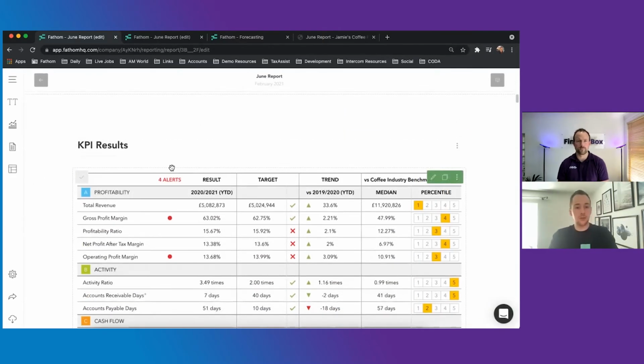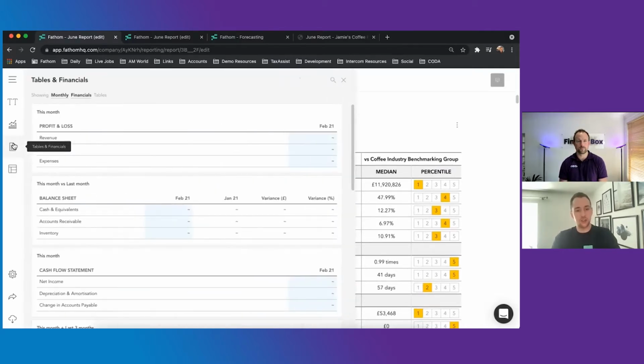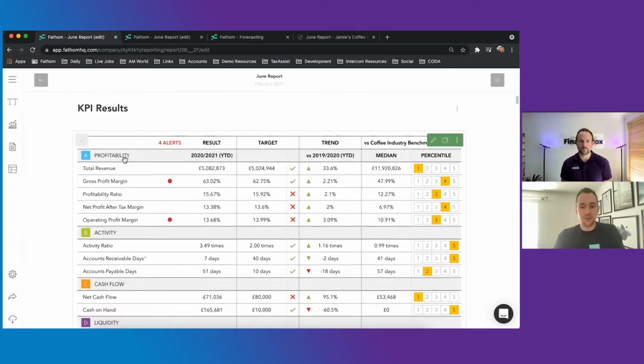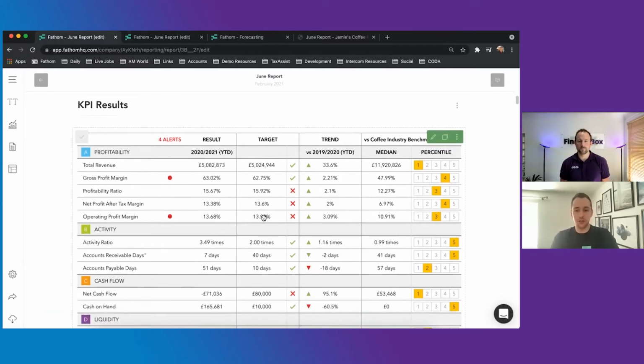Yep. And then we come to the KPI table as well. So if you wanted to add any kind of tables in here, on the left, you've got the tables and financials section. So you can filter these monthly, quarterly, or yearly. But as well as the financials, you can also put KPIs and forecasting and any kind of other settings you want to change there as well. But if we look at the KPI table itself, you see we've got the KPIs that we've selected in settings that we want to have perspective on. So we can see if it's performed as how we like, where the increase or decrease is.